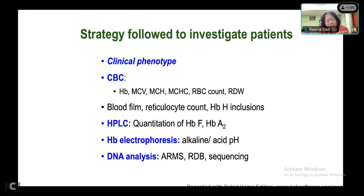So you want to screen the chacha, mama, bua, so just the first degree relatives of the parents. And in the family, the siblings should also be screened. So supposing you screen the bua and she is normal, then probably her children may not need to be screened. But supposing she turns out to be thalassemia trait, then her husband also needs to be screened.